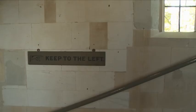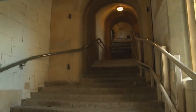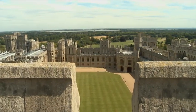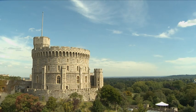Today, visitors to Windsor can join a Conquer the Tower tour and climb the 200 steps to the top of the Round Tower. Your stamina will be rewarded by spectacular views of the castle and surrounding countryside. And you'll even discover that the Round Tower isn't really round at all.